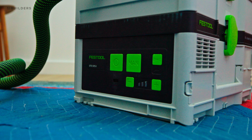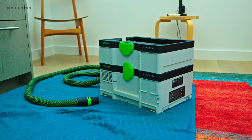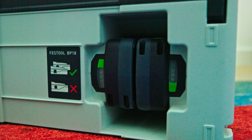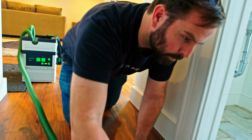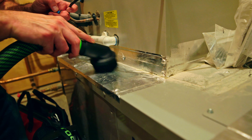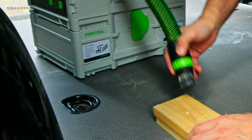Well, speaking of cordless and lightweight, we just brought you this CTC SYS. Truth be told, I did not want to give it to you, only because I enjoyed using it in my truck to clean up my dog's hair that is absolutely everywhere, primarily in my coffee cup holder. But all seriousness, this was a tool that you actually had the corded version of.